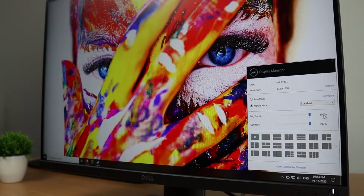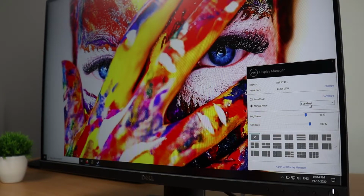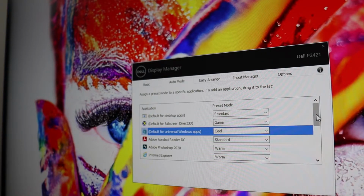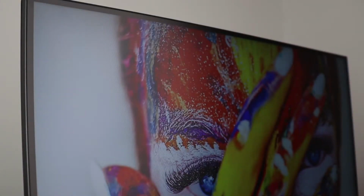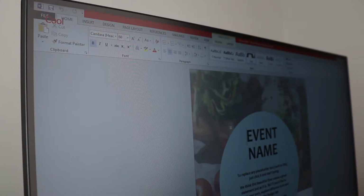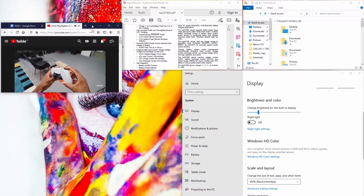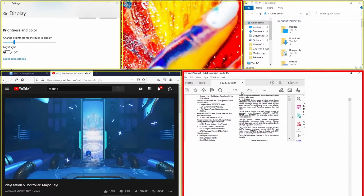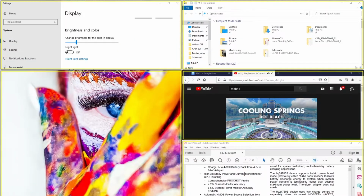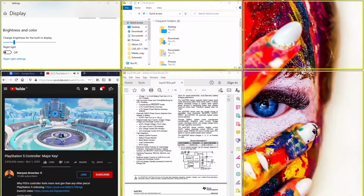On the software side, you can use the Dell Display Manager to adjust the brightness, contrast and color profiles from Windows instead of having to fiddle with the buttons on the monitor. With Auto Mode, you can configure a specific color profile to be applied whenever a specific application is launched. The Easy Arrange feature helps compartmentalize the viewing area so that you can arrange multiple windows on the screen efficiently. There are predefined layouts available, and you can even create your custom layouts.